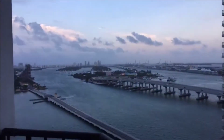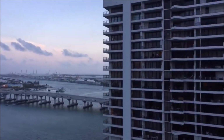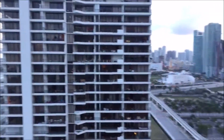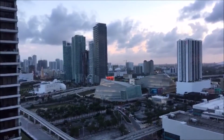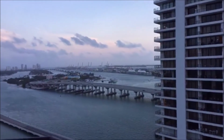And yeah, what you see at the end there is South Beach. I think I've described this about as much as I can remember. If you're in Miami, you're looking for a cool hotel to stay. Not a cool hotel, a good location at a reasonable price with beautiful views. I really like the Biscayne Bay Marriott.